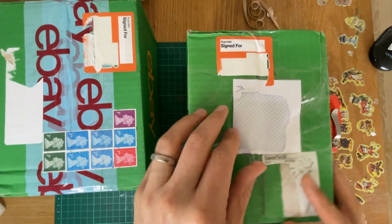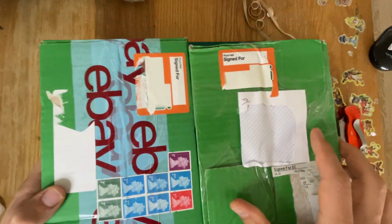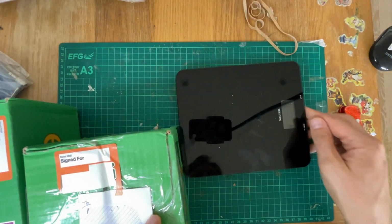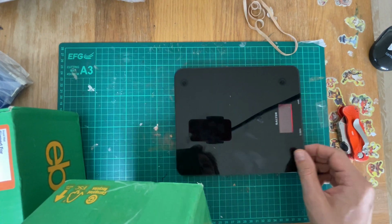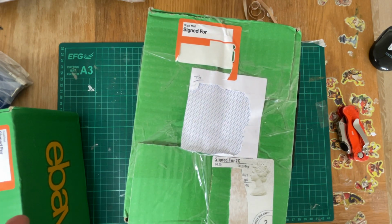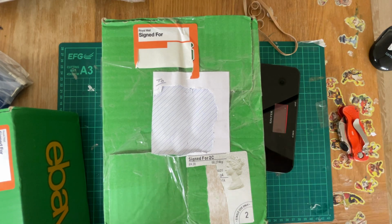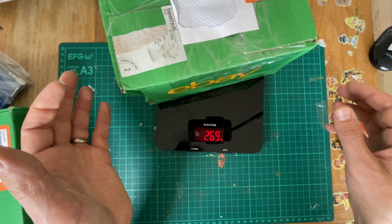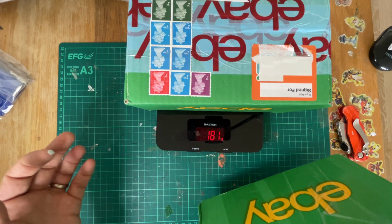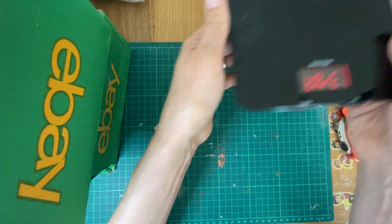So maybe let's first look into this parcel here. It's not very heavy. Actually, they weigh almost the same. Let me get the scales. Oh, they happen to be just handy. Right, let's see. Okay, so the first one, 271. Can you see it? No, you can't see it. It's 271 gram. Can you see it like this? Yeah, like 260 gram and 181 gram. So 100 gram difference between the two parcels.